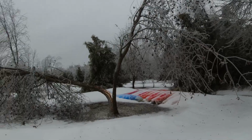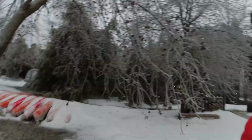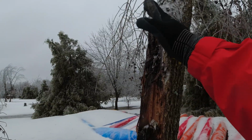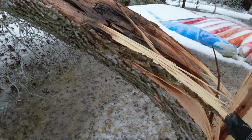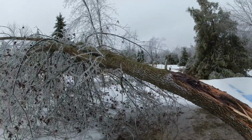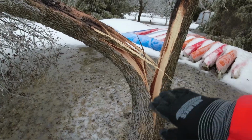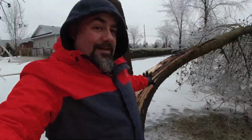So it's gonna have to be dealt with sooner rather than later. Yeah, rotted at the junction of the Y, and then it just split. So that's under a lot of pressure. I'm really nervous about cutting that one. So I think what I'll do is I'll start cutting some of the branches and have it go back up, and then instead of just cutting here, because then that's gonna completely shred. I'm very nervous about cutting that down.